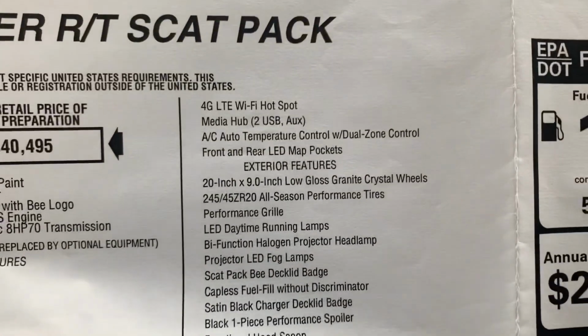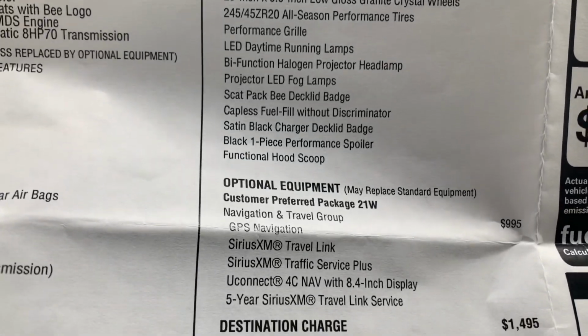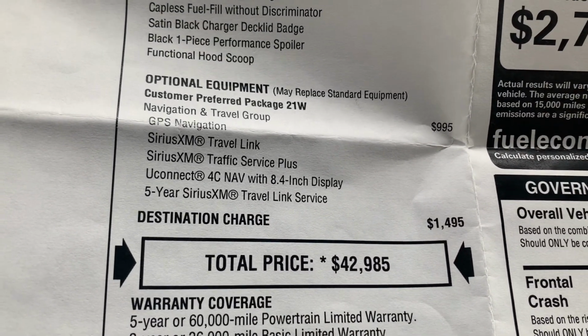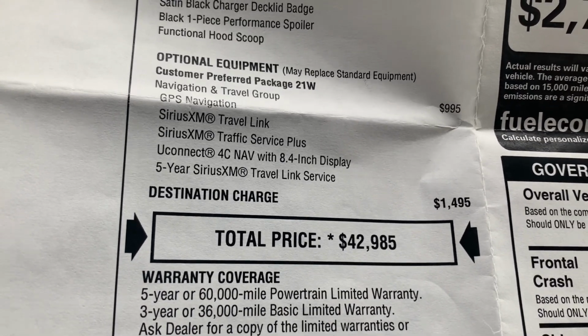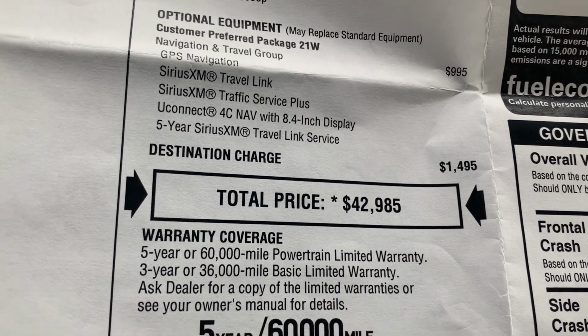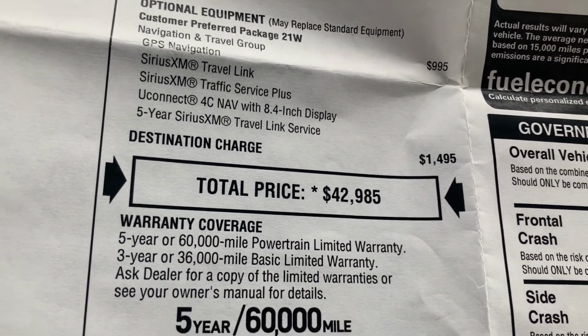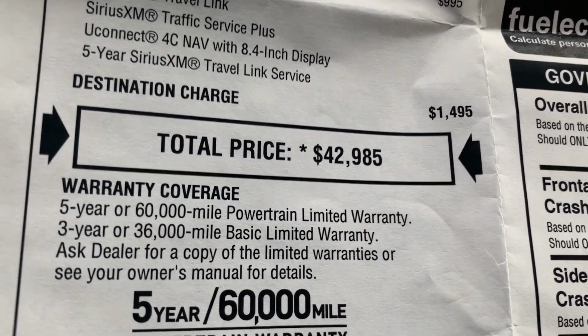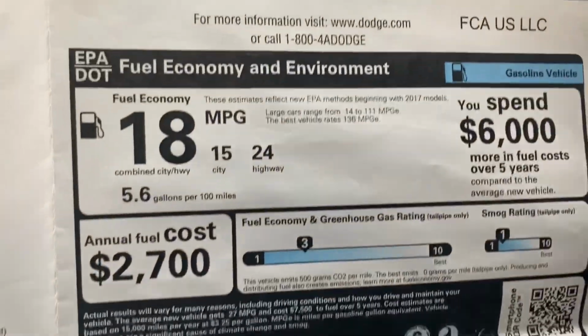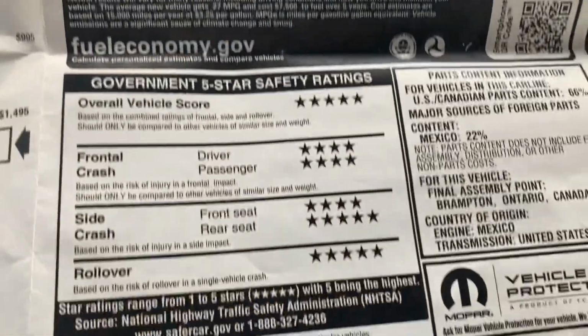See, got Wi-Fi too. See, got GPS navigation. That was an extra 1,000, so I got navigation in here. Sirius XM, yep, Uconnect. And I added that extra to get me to 42K. I got bumper to bumper and gap, but yeah, this is just the other stuff. Then I'm gonna start telling y'all what I paid and how I was able to do it.